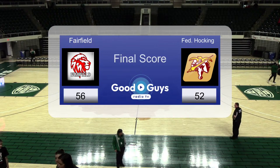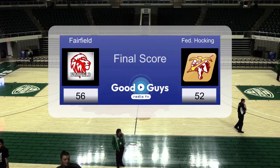Fourth quarter, well, it was a very patient effort by the Fairfield Lions. They shot 4 for 9. Not a lot of attempts. Both sides trying to take the air out of the ball a little bit. 4 for 9 from the field, 44%.